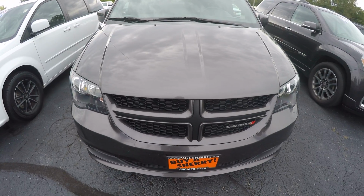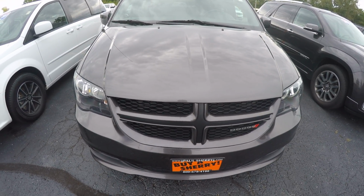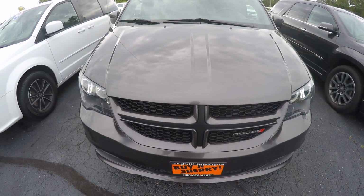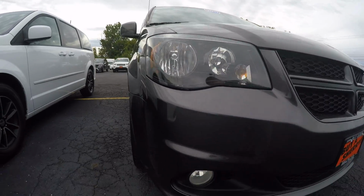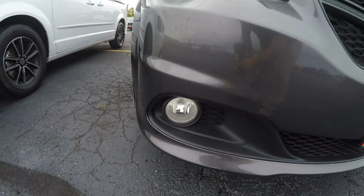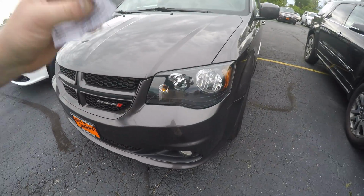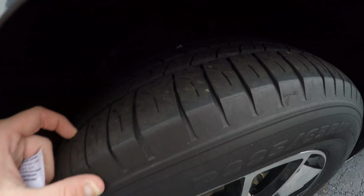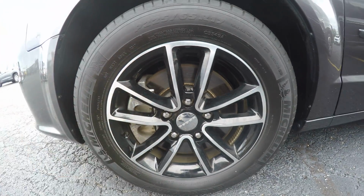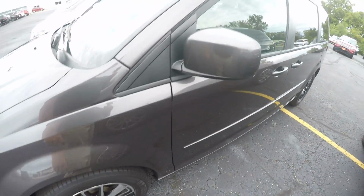Today we're looking at a 2017 Dodge Grand Caravan GT, stock number CP15814T. This one is granite in color. Got the fog lights down here in the front bumper. Take a look at the tires here. Tires look to be about 50%. Got a nice two-tone 17-inch wheel here. It's black and polished aluminum. Really sets that granite off nice.